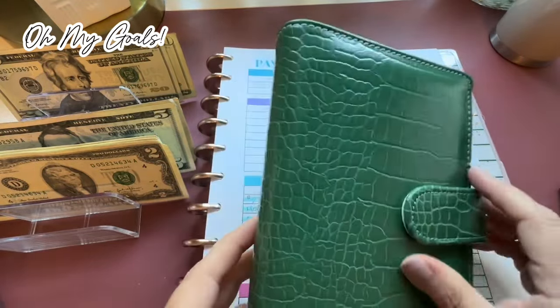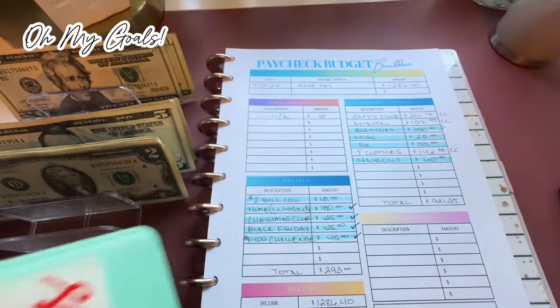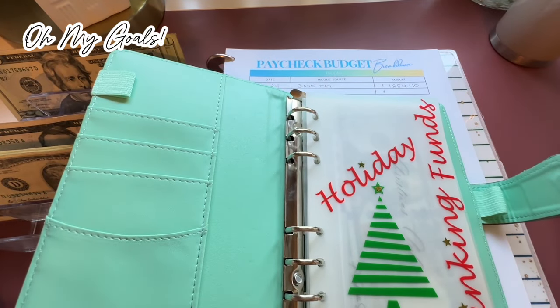And if you couldn't tell, it's green. It's 'tis the season. And isn't this cute? I have to really break these binders in. They're just so stiff.